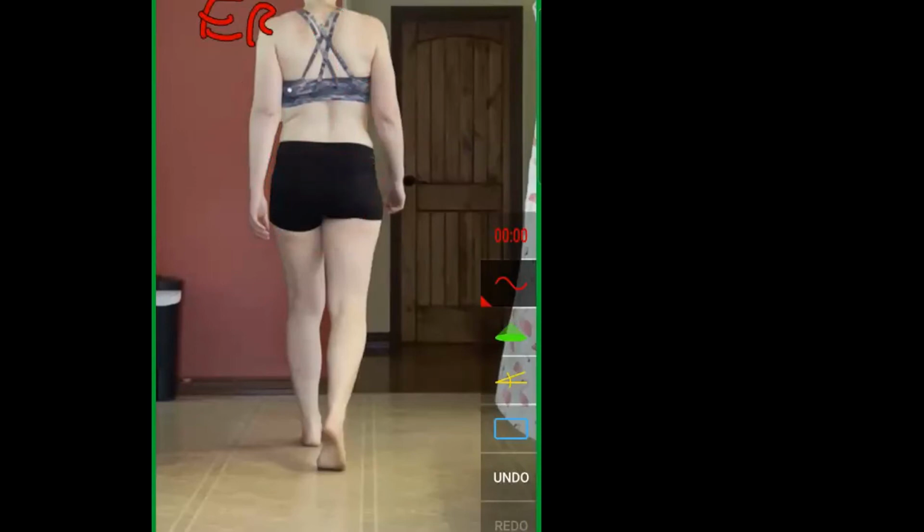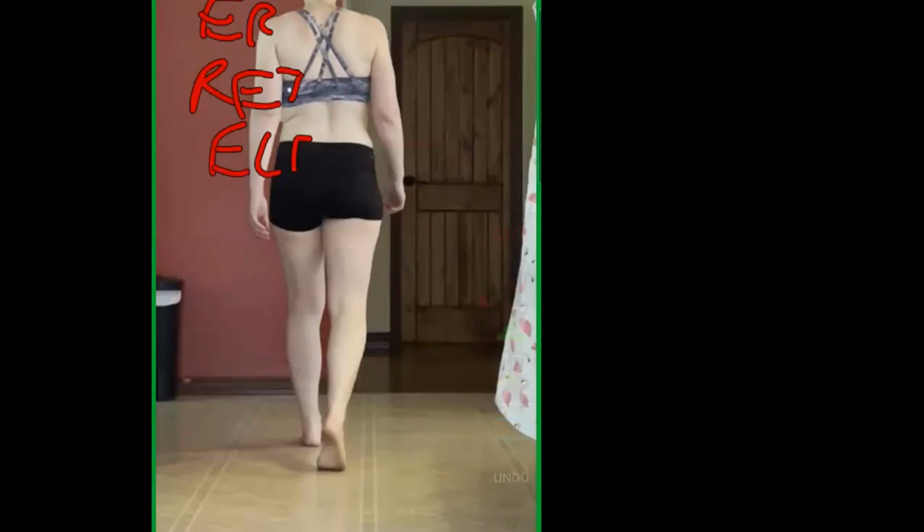And it looks like the scapula is retracted, possibly elevated, and anteriorly tilting. I'm just going to do that with my arm right now. Adduct the arm, externally rotate it, retract it, elevate it. Oh my God.